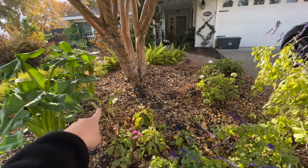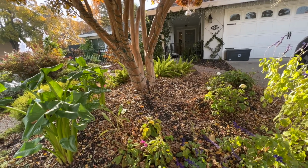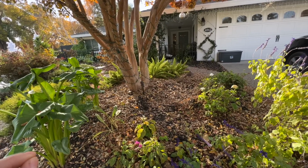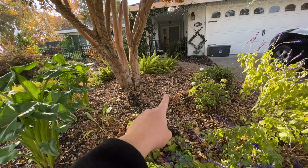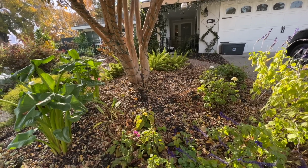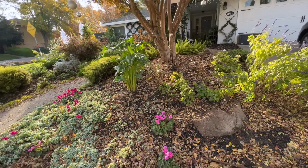I have bobo hydrangeas wrapping all around, and they did really, really well this year. They bloomed the tiniest bit. They're babies. They're really, really young, but you can see they've lost all their leaves. You can't even see them now at this point. So they're going to sleep at this point, and I'm excited to see how they do next year.